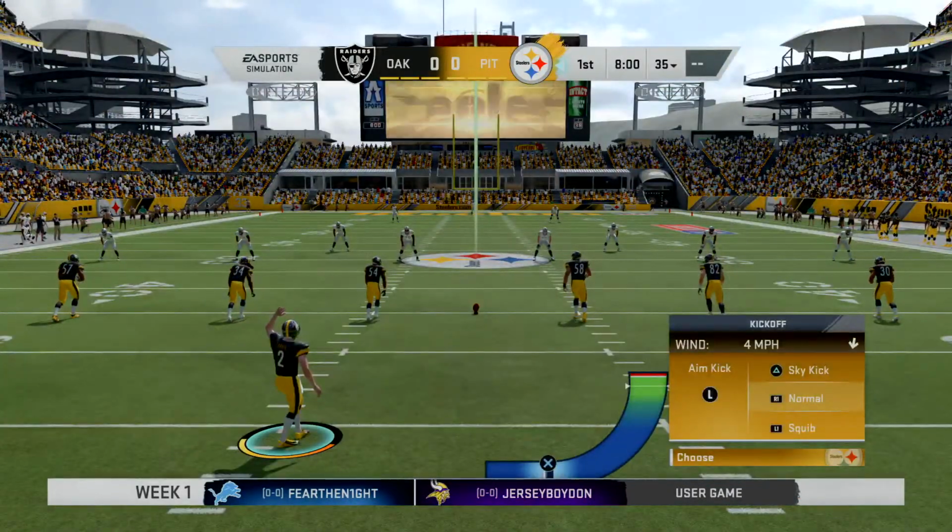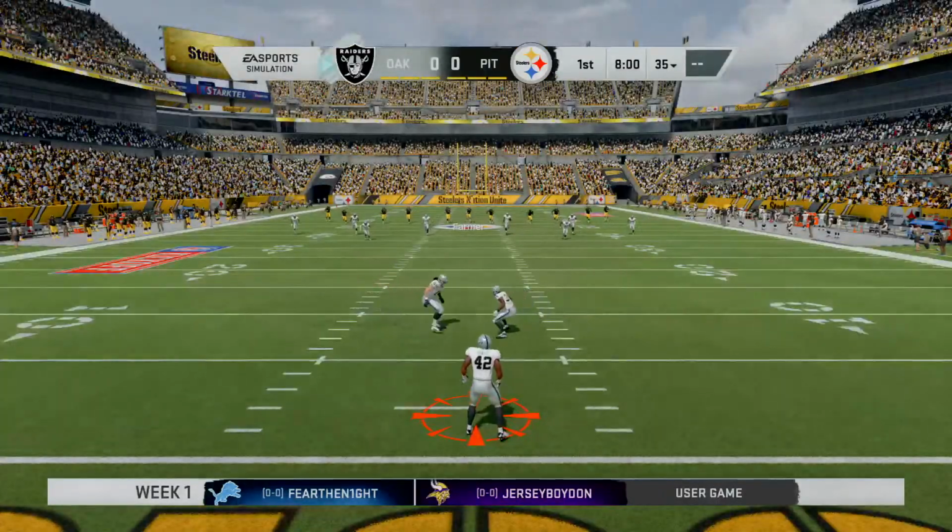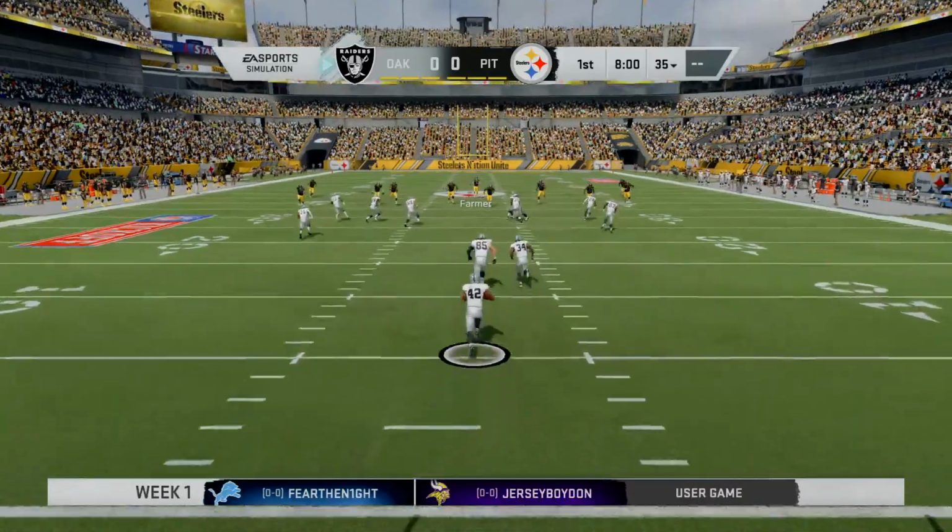But let's be frank about it. No more radio shows, no more podcasts, no more just predicting what's going to happen. Now we get to see it on the field.